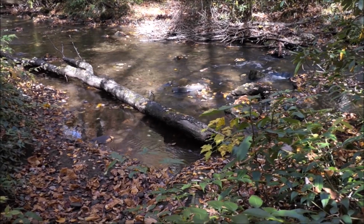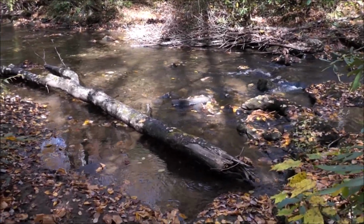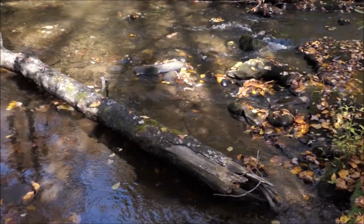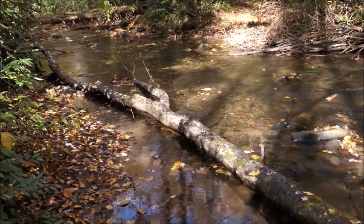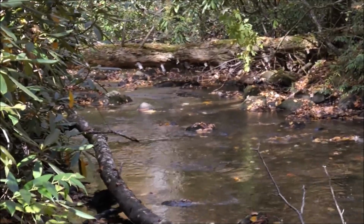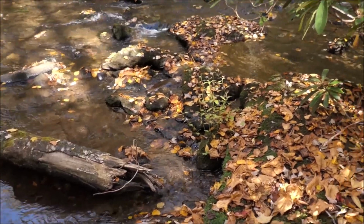Here's the third crossing, and I took my boots off again because it was going to be over my boots if I crossed, probably, and pretty deep in some of the little holes there. In the past, way back, when I was in much better shape, of course, and younger, I crossed that log. I think I just walked across it. But from now on, no crossings. I'll have to do the three crossings again going out tomorrow.